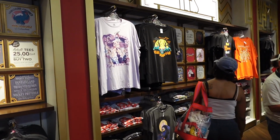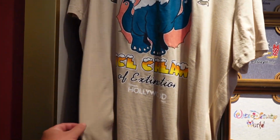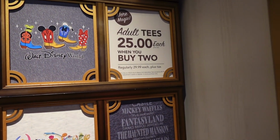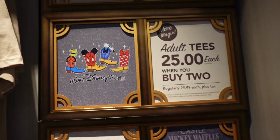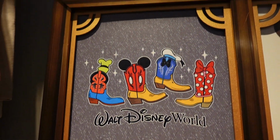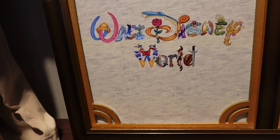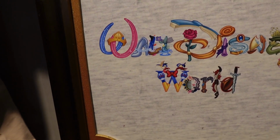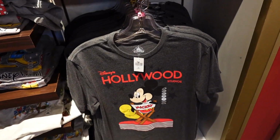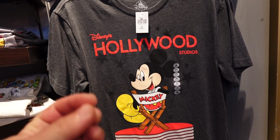Alright guys, we now come to the wall. We have all the brand new merchandise over here. Of course, Dinosaur Gertie's ice cream. This is really cool. Feels really nice. Of course, they have that deal, $25 each when you buy two, regularly $29.99. Has some cowboy boots, different kind of characters on there. Goofy, Mickey, Donald, and Minnie. Pretty cool. This is a Walt Disney World shirt, but in the letters, it's the different princesses. It's kind of neat. And also, this is actually what I'm wearing right now. This is cool. I just get classic MGM vibes off this.